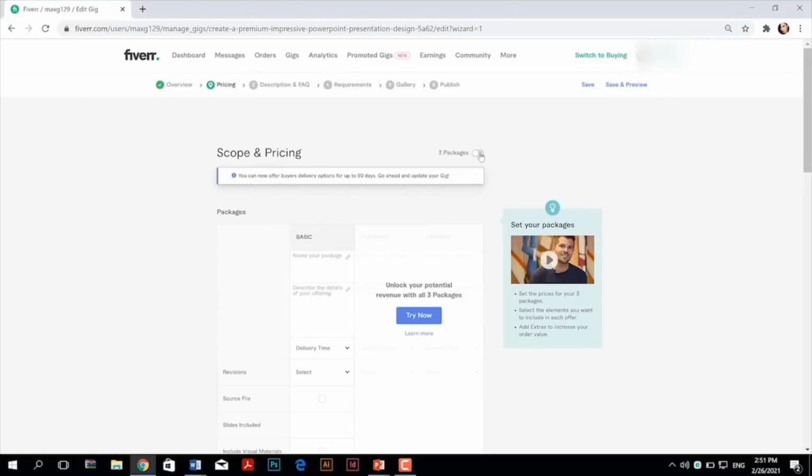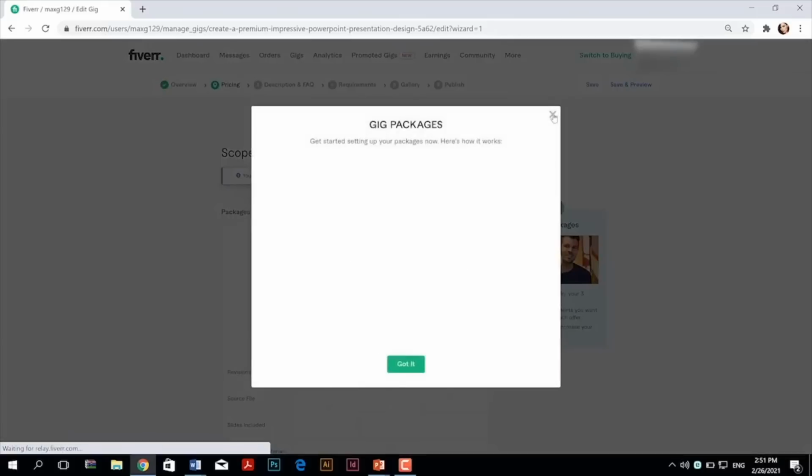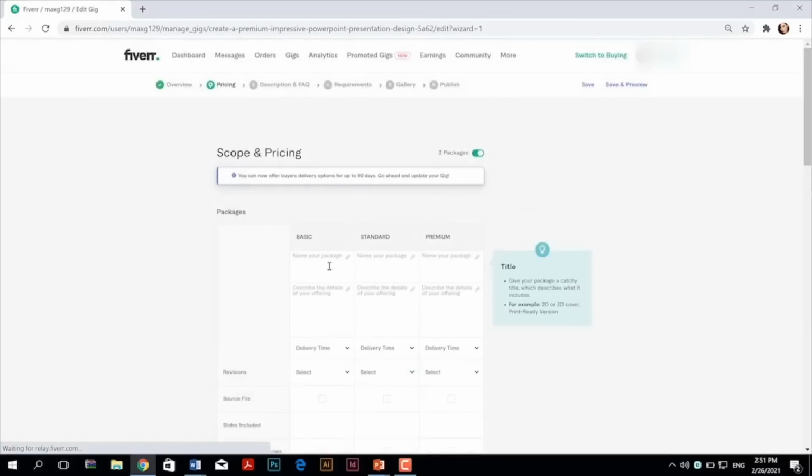create 3 different packages, and I strongly suggest you also go ahead and create all 3, because some buyers might want to buy your basic package, but once they actually read what they will get with your standard or premium package, they will change their mind and order a different package, and you will make more money. So now you have to name your package first. So basic would be my starter package, standard, medium, and premium pro. This is not super important, it's just mandatory. Fiverr wants you to use your own name for the different packages.